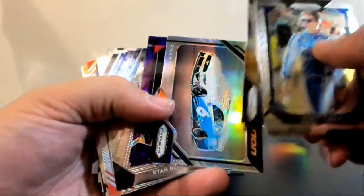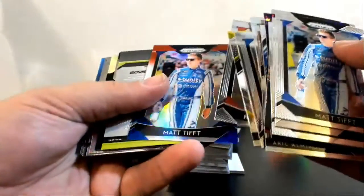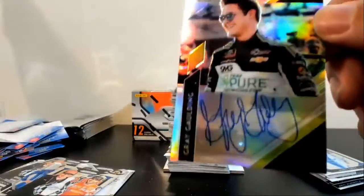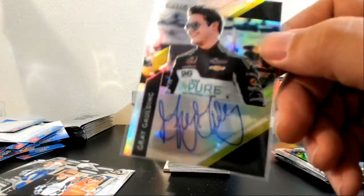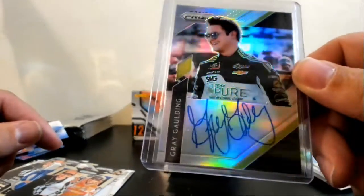All right, here we go. Number 5. Ryan Newman, refractor. Tony Stewart. Ryan Keselowski. And Bill and Chase. Tift. Red, white, and blue. And our autograph. No numbers, but Greg Galding. So congrats on the gray.